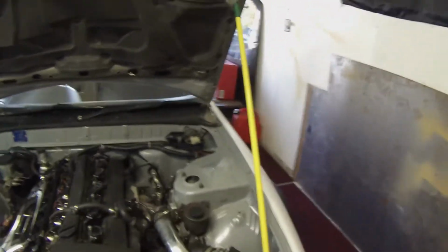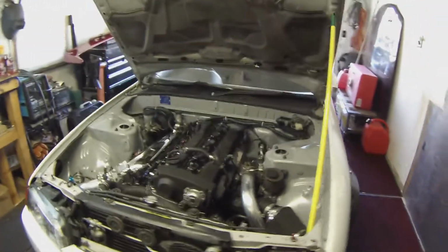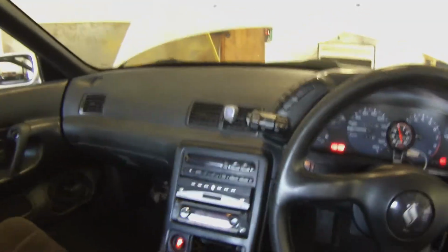The car still does need to be tuned, now that I've done the big manifold, the big turbo, and went to a little bit bigger of an injector. So it's safe to drive on the street, but it's by no means tuned for wide open throttle. Shut that off so you guys can actually hear me.